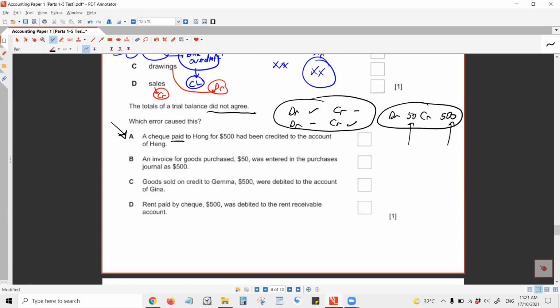A check paid to Hong for 500. Okay, you remember what I usually do? When I see the term had been, I stop reading here. I determine what is correct to be done first. Check paid to Hong, credit bank, debit Hong. This is what they should do. Then we see what they did. Then we compare. Credited to Hang account. Credited to the account of Hang.